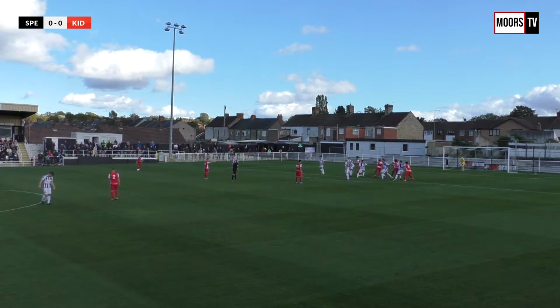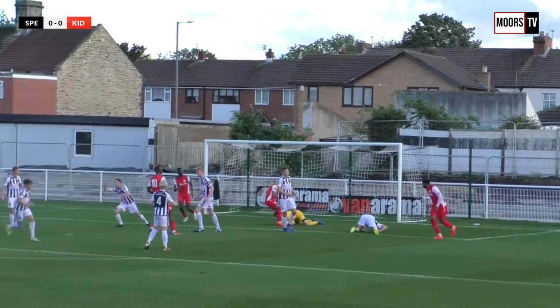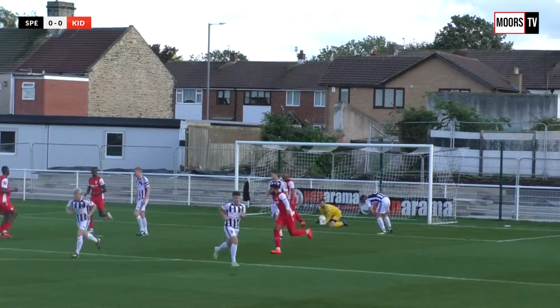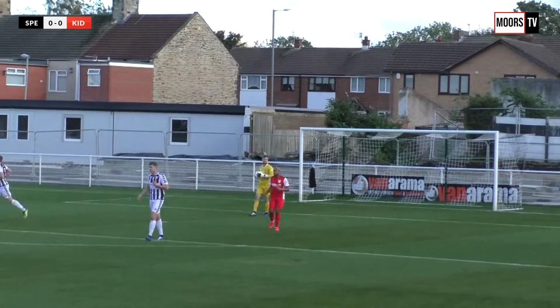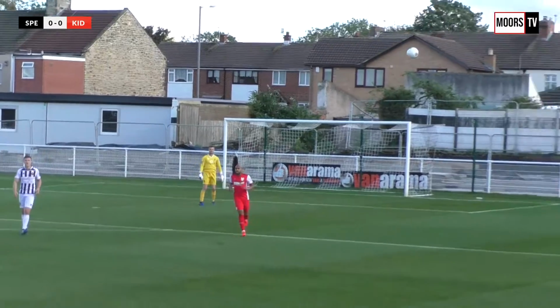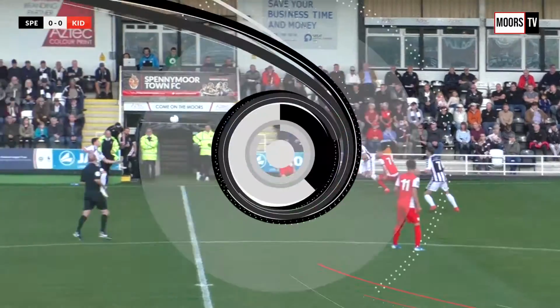Gould has prepped a two-man wall just in case of that. He has crossed it to the back post. It's a looper. It's got over everyone, and it's a good save from Matt Gould. And that was almost an own goal from Magny, I think. Yeah, it was Magny who got his head to it. Well, he got a firm header on it, Magny. Unfortunately, it was towards his own bottom corner. And luckily, Matt Gould was on hand to collect the ball safely.